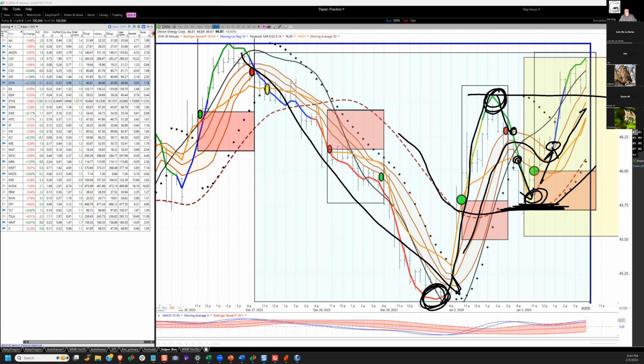So this now becomes a 1, 2, 3 entry. It's front running the Kata 2. The formal structured Kata 2 here would be right here. That's a reasonable entry. This is a reasonable entry as well.